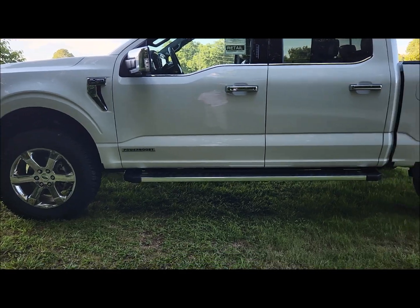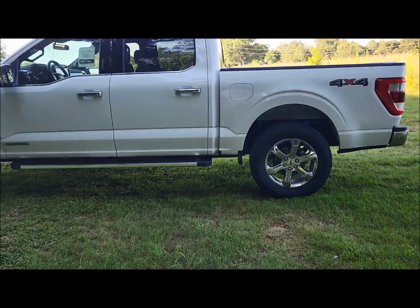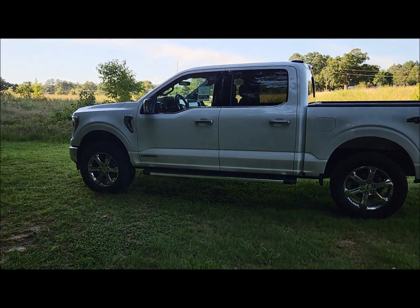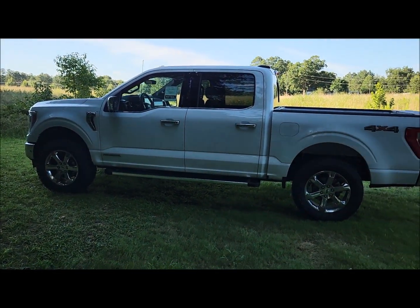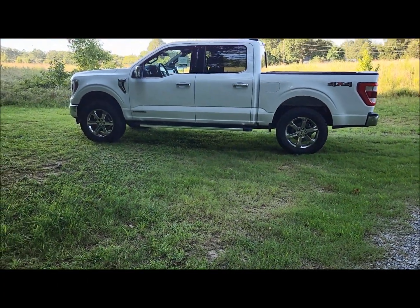But anyway, it's a great truck, guys. I do love it. It's been a great truck. And that's just my take on it after driving it a little more and assessing it a little better. Tell me what you guys think.